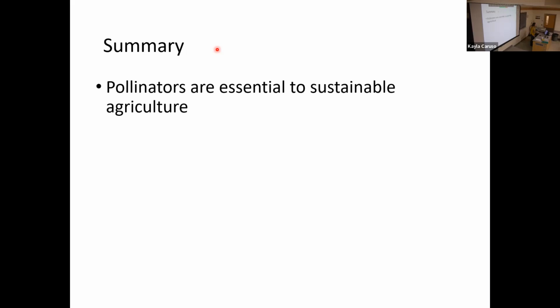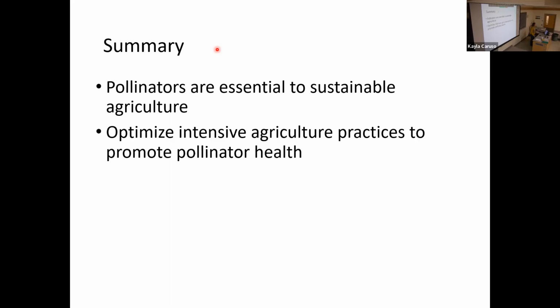To summarize, pollinators are essential to sustainable agriculture in Canada, and our research focuses on optimizing intensive agriculture practices to promote pollinator health. Specifically, we're interested in modifying pesticide use and antibiotic use to create a more sustainable agriculture industry that protects not only crop health, but also pollinator health and human health ultimately.